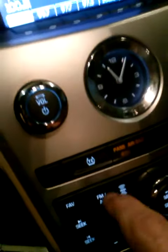Traction control light on this side, pressing that makes no difference, doesn't matter, we got nothing. So we're gonna wait a while. It's 5 after 11 now. We'll wait a while, let it dry off, and come back and try it again.